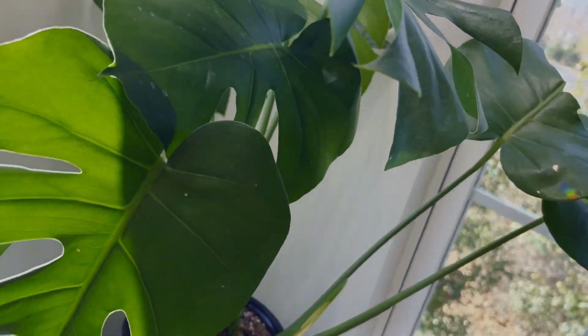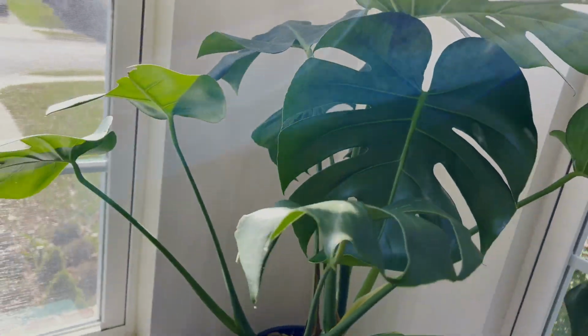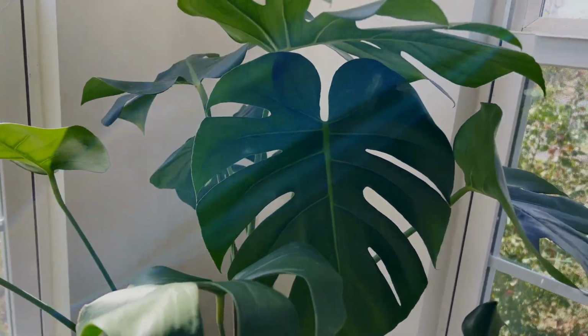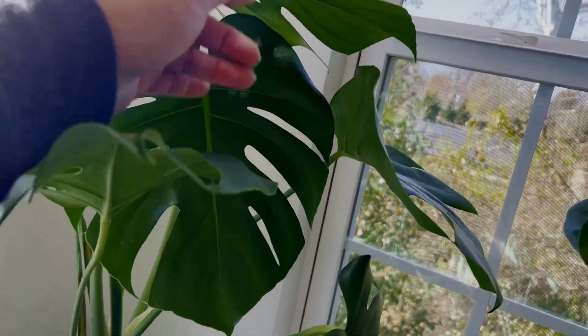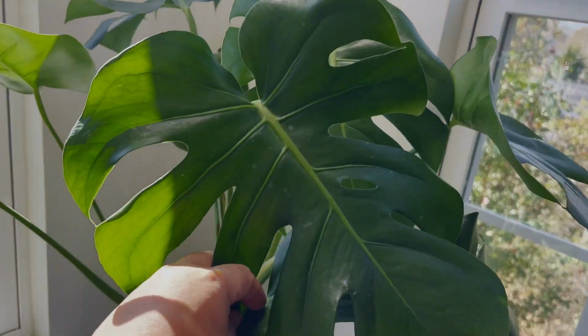I'm going to see if I could plant this outside next growing season and see what happens with it. But I mean, it's a great plant. Monstera deliciosa is always a nice plant to have in your plant collection. And look at this leaf, it's so huge. And this one as well, it does have watermarks though.